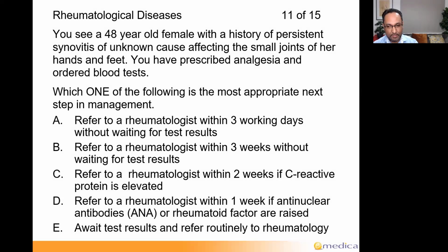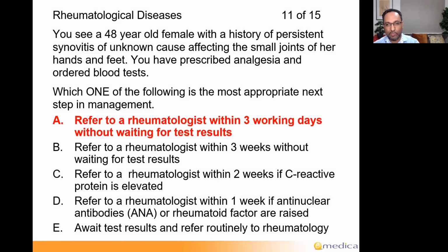Okay, question number 11. So, key thing here is that this patient has got synovitis affecting small joints of hands and feet. So we've given painkillers, we've ordered blood tests. The most appropriate next step is what's called sometimes a very urgent referral. So within 3 working days in the context of suspected rheumatoid arthritis. Okay, so A is the correct answer.